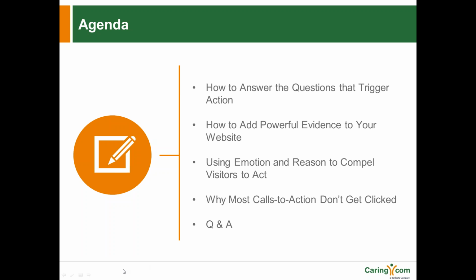We have a lot that we're going to be covering today, and I'm so excited. Andy is a true expert, as Bailey noted, and as you will soon hear. He's going to start with how to answer the questions that trigger action. Then he's going to move on to how powerful evidence you need to add to your website, and using emotion and reason to compel visitors to act, and why most calls to action on websites don't get clicked.